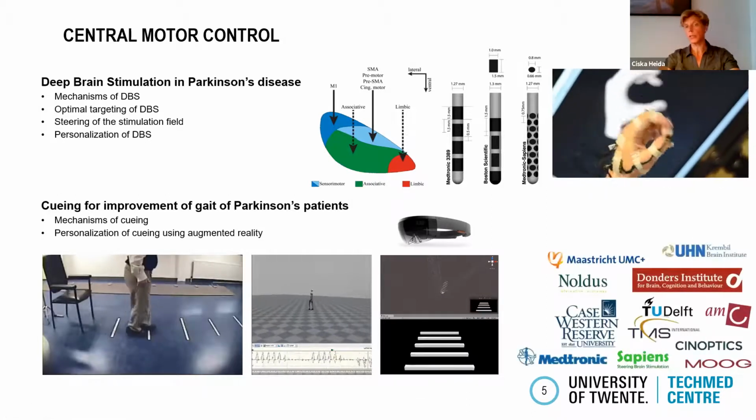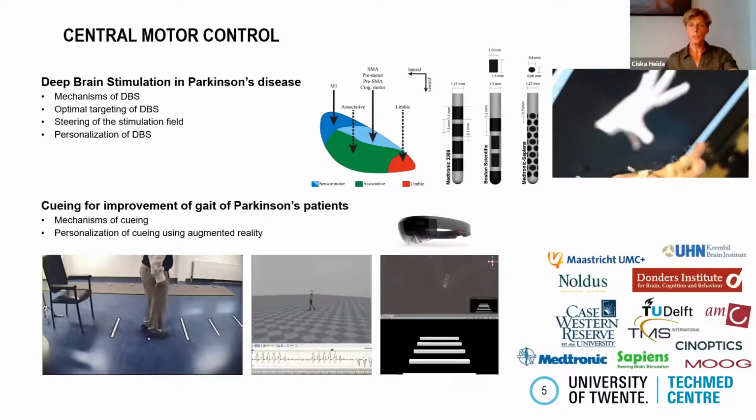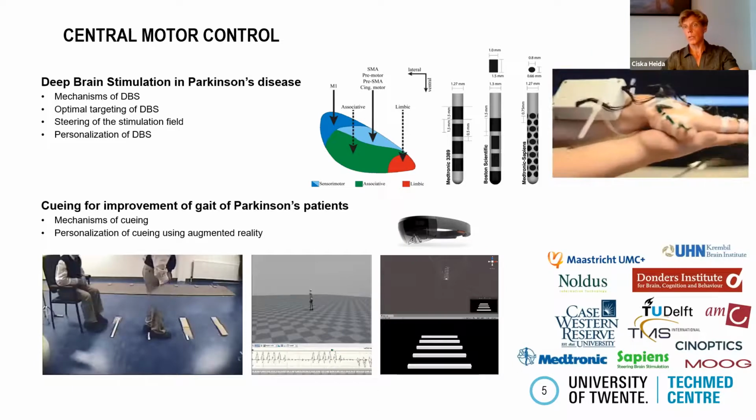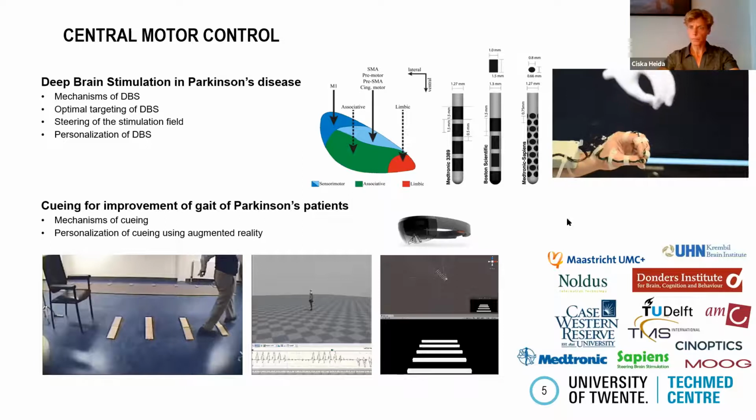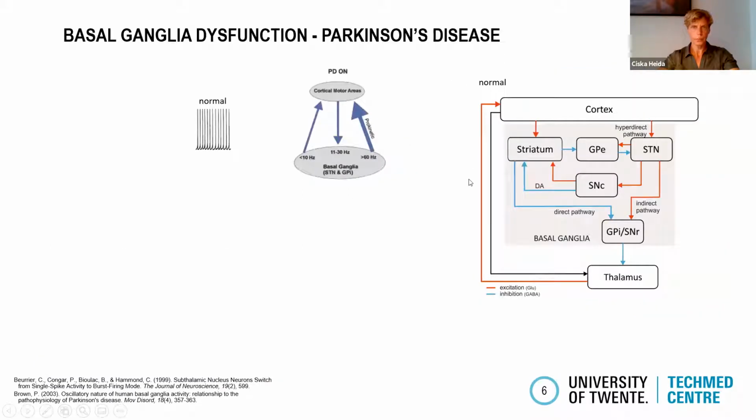So this is just to give you a short overview of what we do in the Central Motor Control Research team. We're collaborating with quite a number of groups, clinical groups, but also a number of companies. Just a short introduction of the basal ganglia and the dysfunction of the basal ganglia with regard to Parkinson's disease, since that's the basis for our modeling study. So on the right you see the scheme of the basal ganglia with the number of connections indicated. Probably it's not a complete network scheme, but it's what we use mainly.